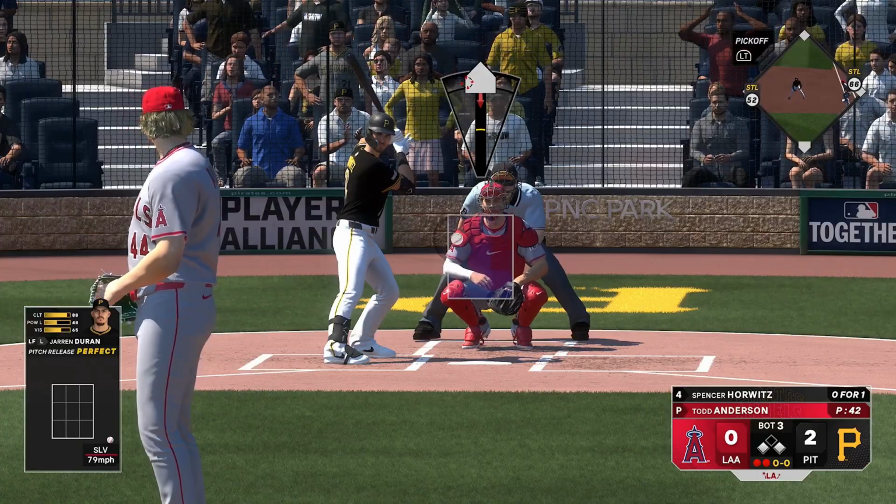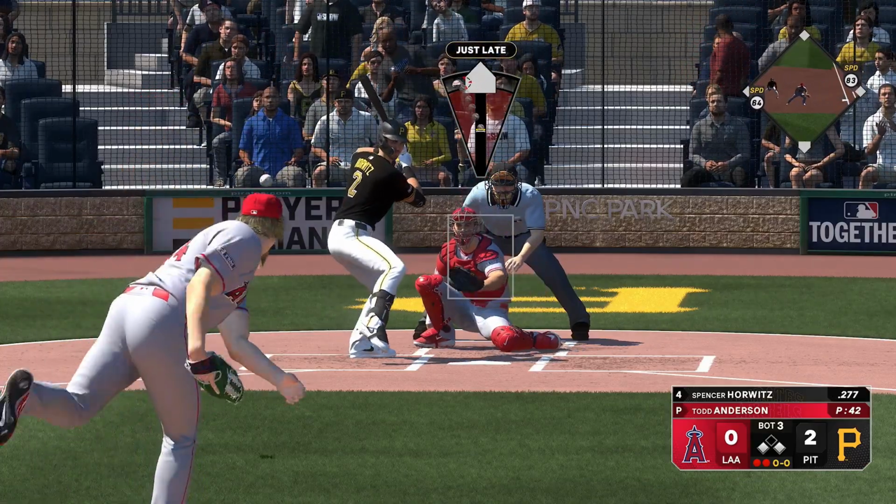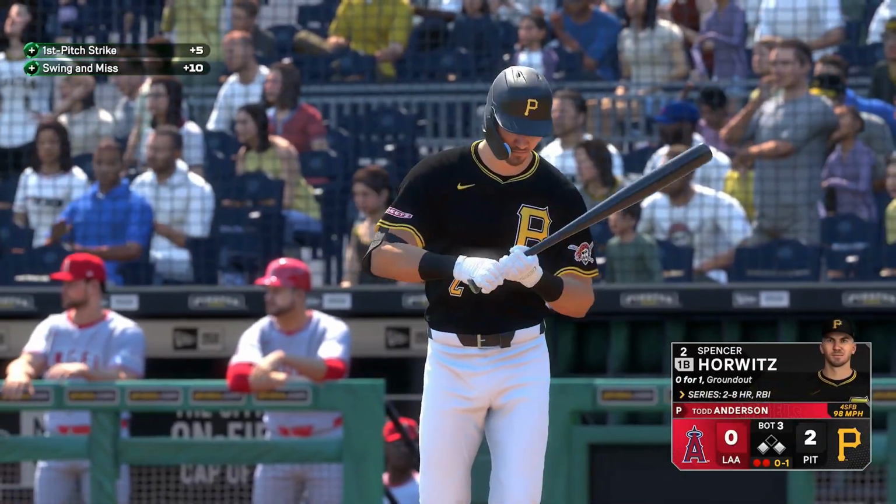And the batter now, Spencer Horwitz. 0 for 1, he grounded out in his first at bat. Check swing. Did he go? Yes, he did. 0-1's the count.